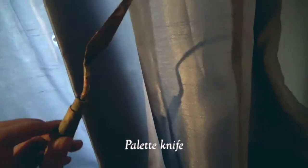Dan kalian juga butuh media. Kalian bisa pakai kayu, linen, tapi biasanya aku suka pakai kanvas. Ini painting yang nggak pernah jadi. Sebenarnya juga nggak harus sih, tapi aku suka pakai palette knife. Untuk tekstur aku biasanya pakai ini.